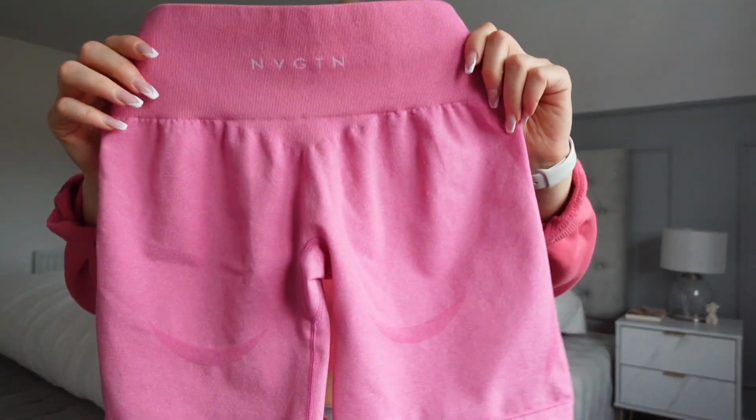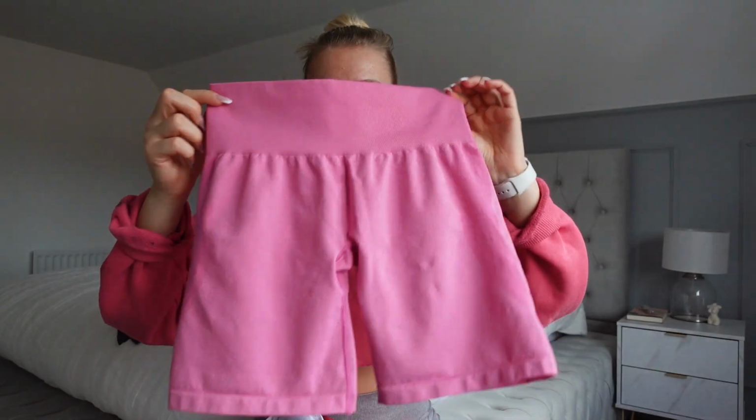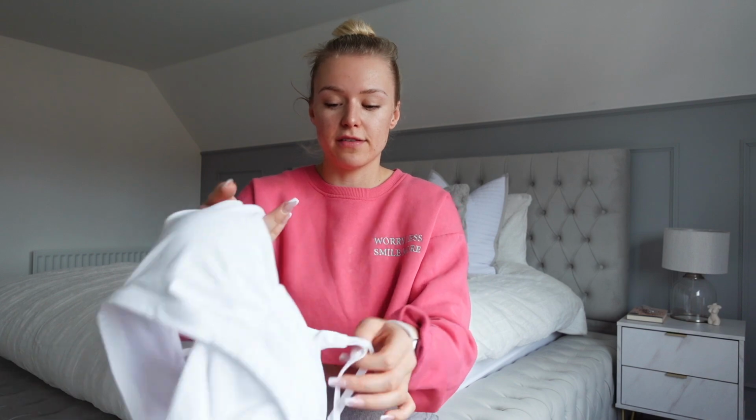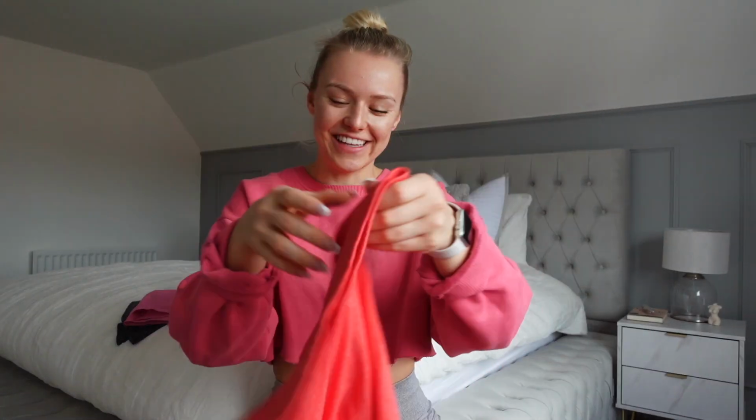Of course, would it be me without a pink pair of shorts? So we've got the contour seamless, the contour shorts, which are just a must have in your basket. And then we've got this bra here because I loved the rouged front. And then of course we have the leggings, which are just insane.